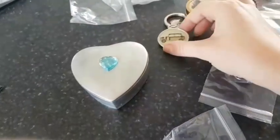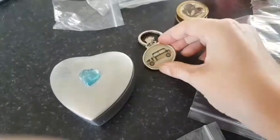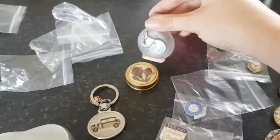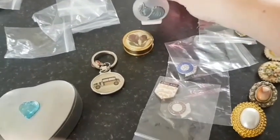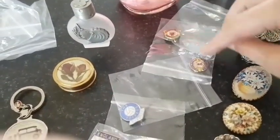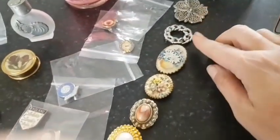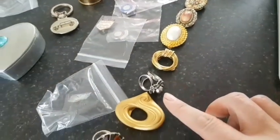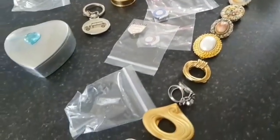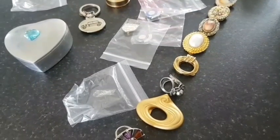So, a little trinket box, these are all going to be buy it now. I was just going to whack them on straight away. A little mini key ring, another little trinket box, a cute little hedgehog themed perfume bottle, a bunch of vintage football pin badges. So we've got Manchester United, Everton, Nottingham Forest in England, and then all of these scarf rings, because scarf rings are selling just a little bit more. I wouldn't say they've had a spike in sales, but I've definitely sold a couple more. So yeah, not bad.